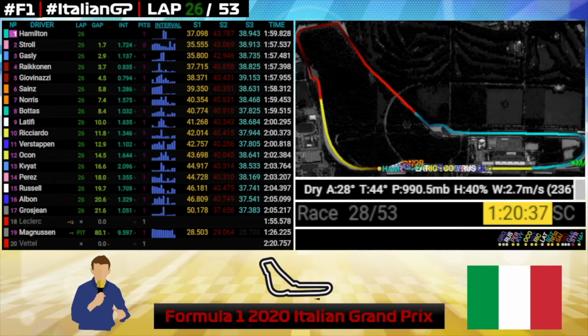Are we going to get a penalty? I believe we will get a penalty. Okay, so Lewis on the radio asks, are we going to get a penalty? Bono saying, I believe we will get a penalty.